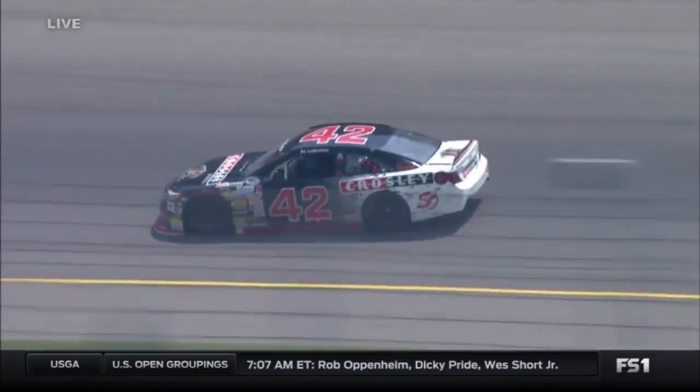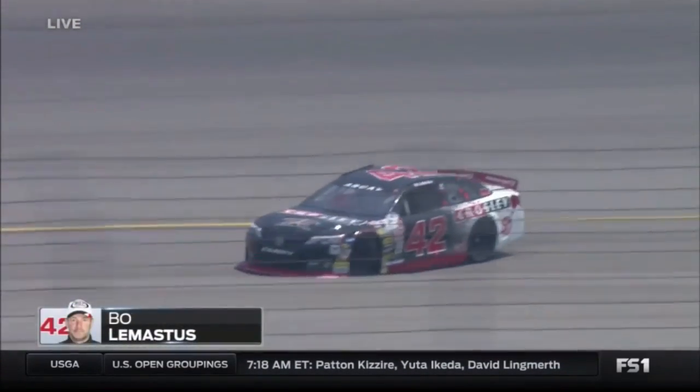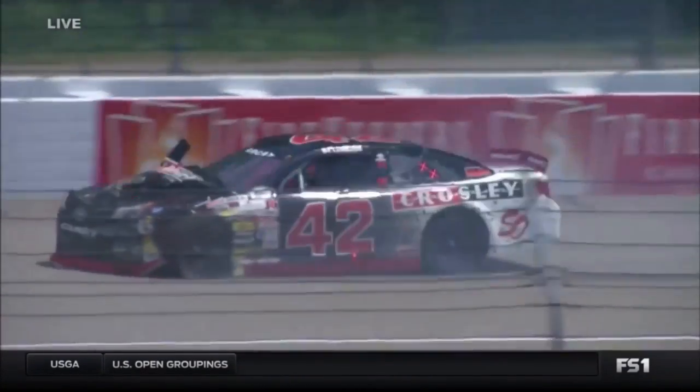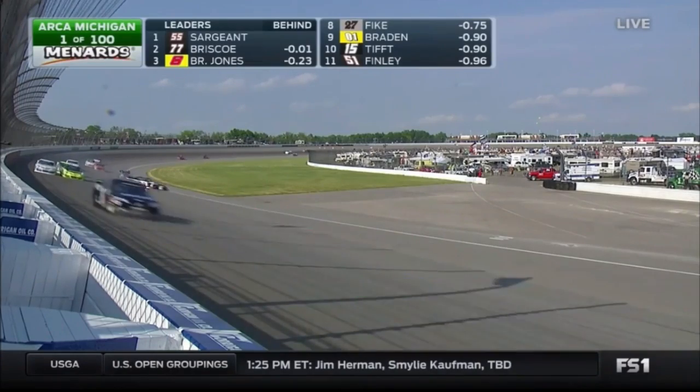So they set the field by practice, and we saw Bo Lamastis, another guy who had a bit of a problem earlier today. We had live Xfinity practice this afternoon. That's why ARCA decided not to continue with that. But the guys are getting onto the grid right now and ready to go. You know, we were poking. What an impressive start with these young, fast drivers.